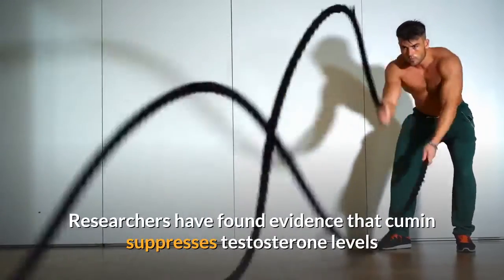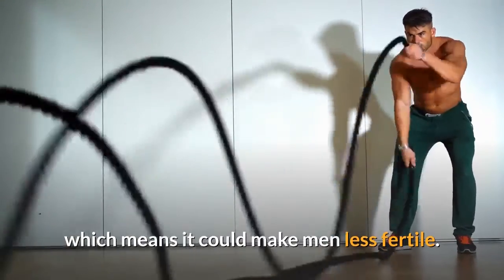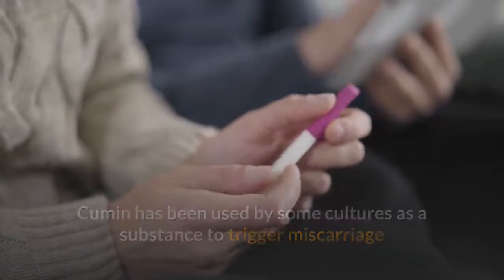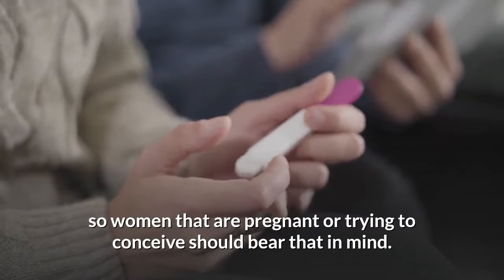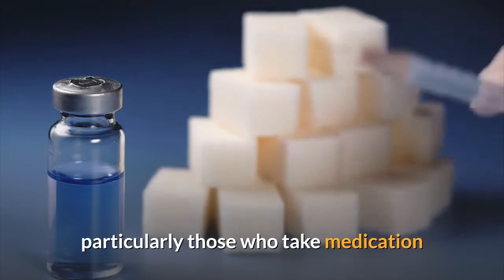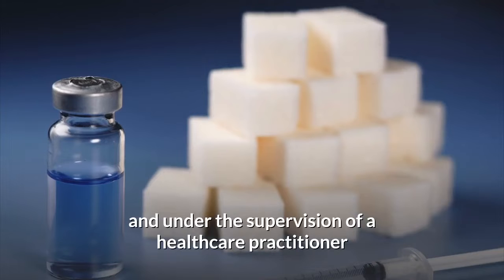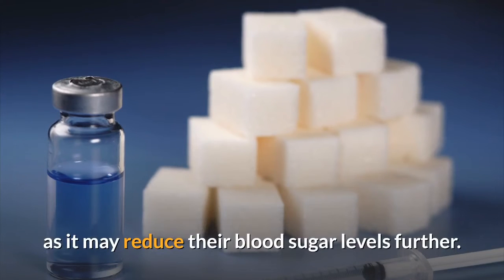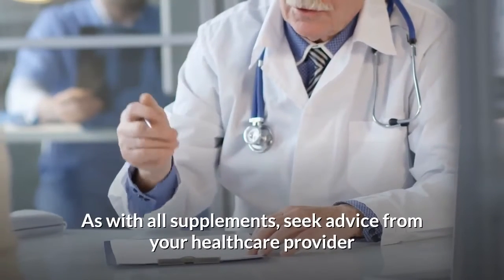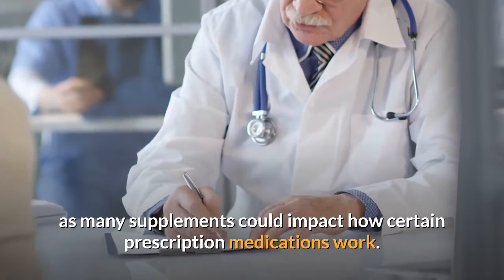Researchers have found evidence that cumin suppresses testosterone levels, which means it could make men less fertile. Cumin has been used by some cultures as a substance to trigger miscarriage, so women that are pregnant or trying to conceive should bear that in mind. People with diabetes, particularly those who take medication, should use cumin supplements with caution and under the supervision of a healthcare practitioner, as it may reduce their blood sugar levels further. As with all supplements, seek advice from your healthcare provider, as many supplements could impact how certain prescription medications work.